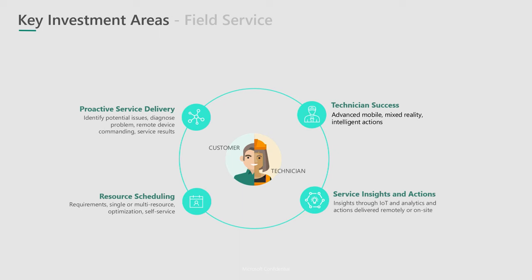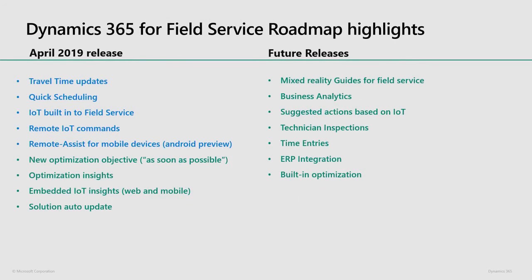And then, for lack of a better term, we call it service insights and actions, but this is really IoT, or signals coming back from the thing that's being serviced, if you will. So when we look at where we're going to invest, these are the 4 areas. This is the taxonomy that I use with my team to decide where we're going to place our investments.